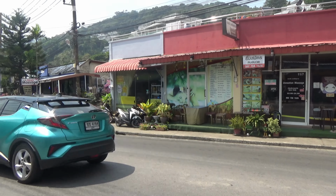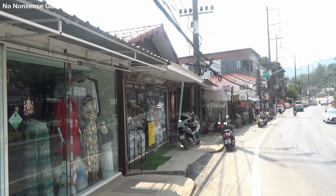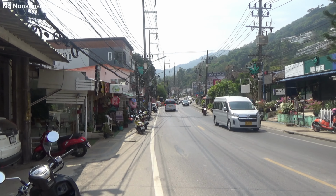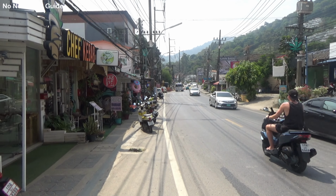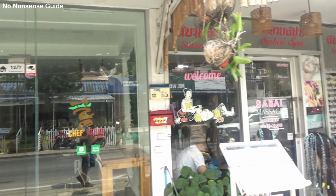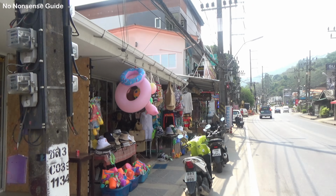Massage shops are a good choice, clothing shops, quite a few of these boutique style shops down here. Just in front of me, the small Lotus. As I say, further down this road, just before you come into Cherngtalay, there is a very large Lotus store on the left hand side, more of a supermarket than a convenience store. And then we've got a kebab place, more massage, beach accessories. So generally a good choice.